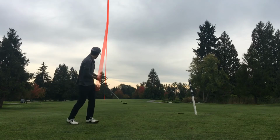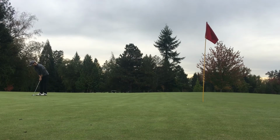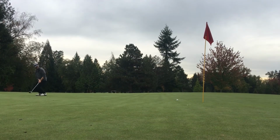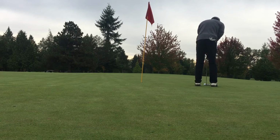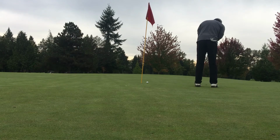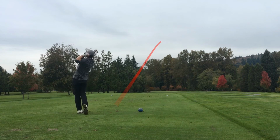Now, second shot here, hit a nice one to about 20 feet within, I believe it was 9-iron. And then nice go at it here, but left myself about 4 feet. And after a while, you're eventually going to miss one of these, and lo and behold, voila. Unfortunate, 3-whack for bogey.